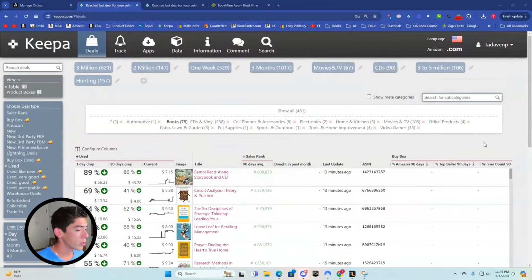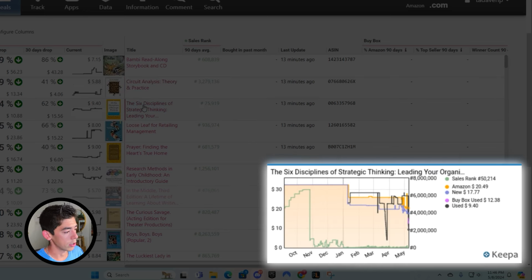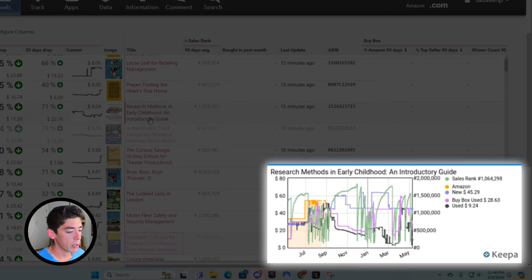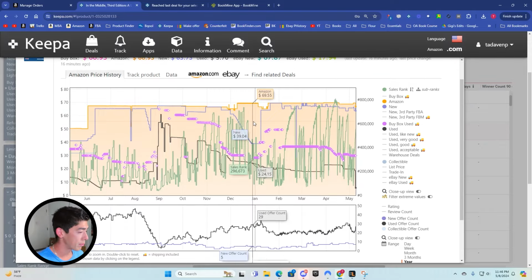The really cool thing about Keepa Deals is that you can quickly and easily go through these books, one at a time, and you can get through 100 books in a pretty short period of time, maybe 10, 15 minutes. It depends on how fast of a sourcer you are. One of the downsides is there's a limited amount of information that you can see. Really what we're going to be looking for is a book whose current used price is significantly below its historical average used price. And here's a great example of what we just found.